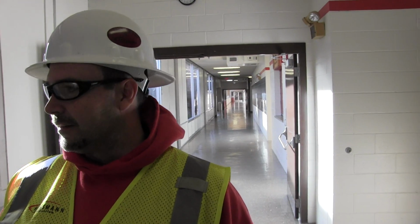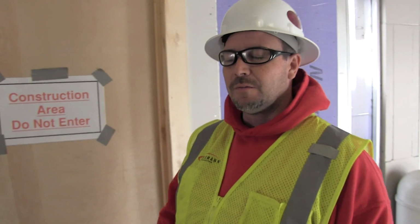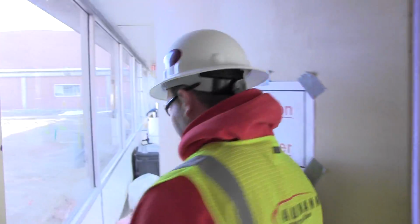Okay. So I'll take you through the construction area here. This is the east hallway. This would be the hallway on the back side of the boardroom. So we'll kind of take you through there and show you what's going on today.